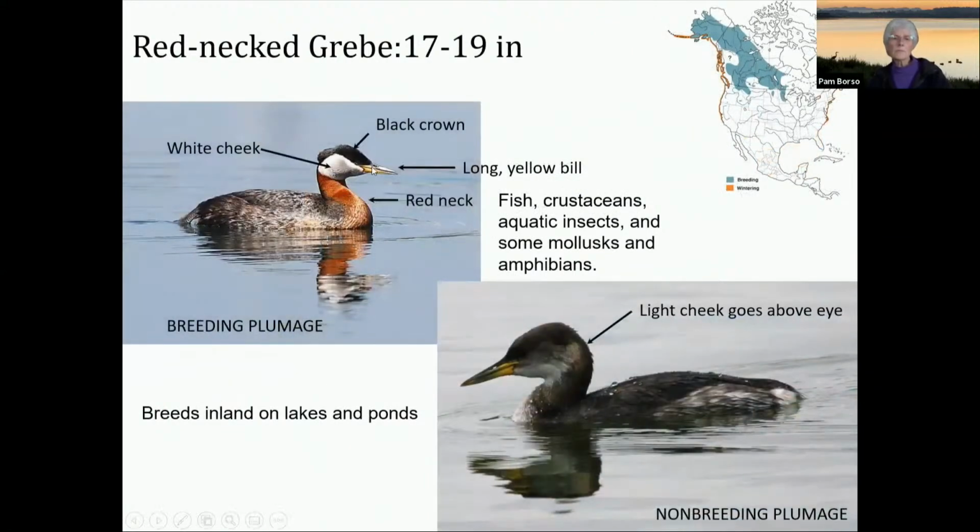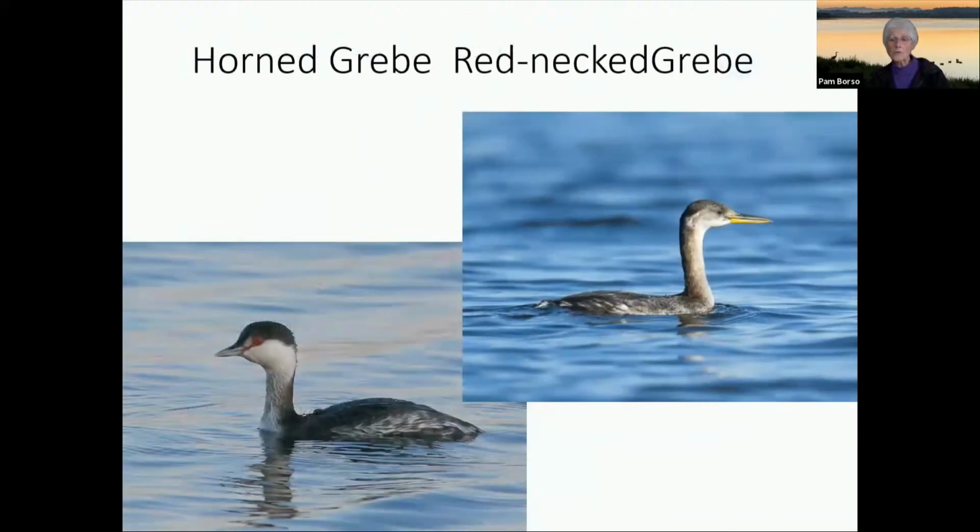A red-necked grebe, this is what they look like in breeding plumage. They breed in the far north, and they winter along our coasts. These birds that we've talked about so far, you can see them all at Semiahmoo, and sometimes down in Bellingham Bay. And then in the wintertime, they are very gray, but they're very stout. You can see they have this stout beak, and they're just a thicker, bulkier bird than the horned grebe, and also than the western grebe.